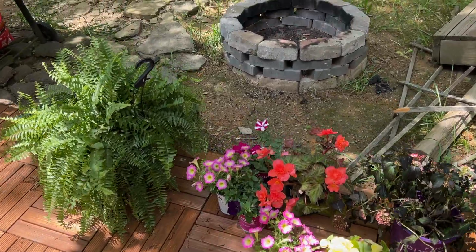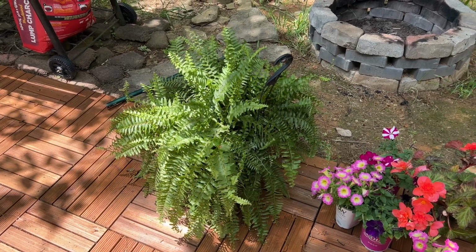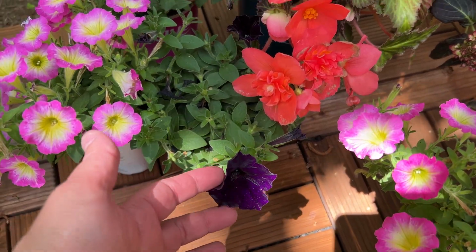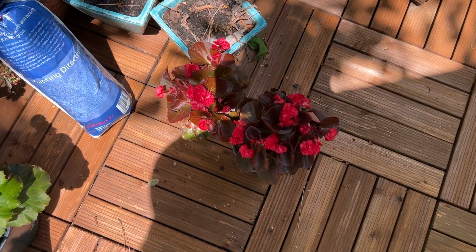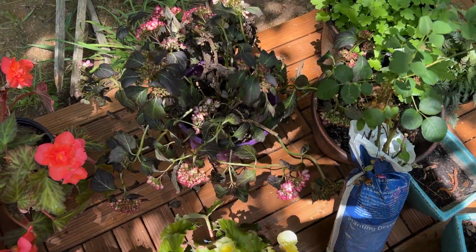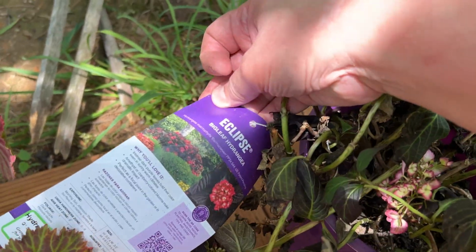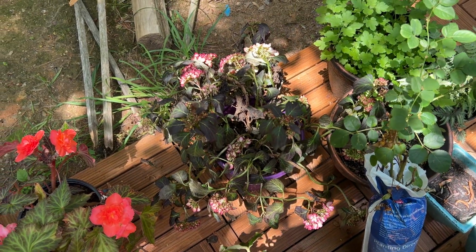I just got done weeding, and I'm dead tired. I have to put this fern in the front after I fix the pot it's in, and I got some flowers here. I thought these dark purple ones were kind of a little spooky looking, so I liked those. And then these will probably stay in the back. And then I got this hydrangea. It needs to be watered. I think it's an eclipse hydrangea. Let's see. Yeah, it's an eclipse. And this will go in my shade garden in the back, my spooky shade garden.